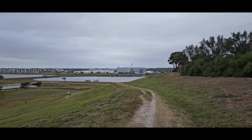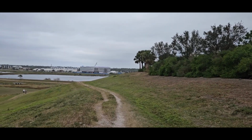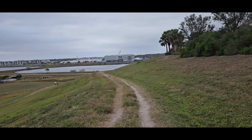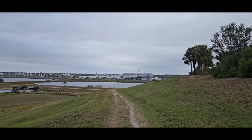One thing I love is there's so many different paths you could take. I could have stayed up at the top. There's a path there. There's this middle path, and then where those people are, there's a lower path, and it just kind of goes up and down and undulates along the side of what looks to be an old landfill, but it's not, according to my research.